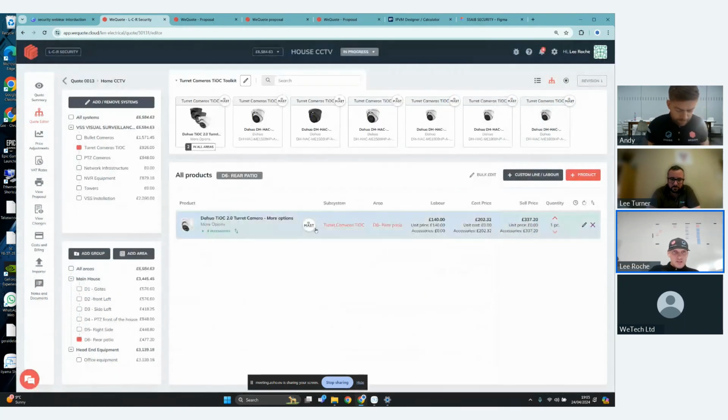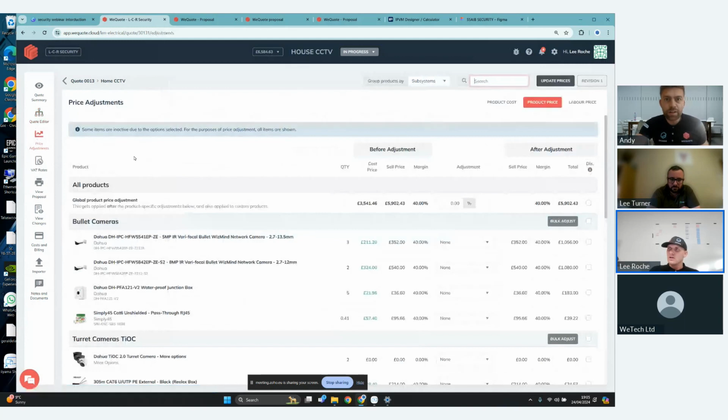So next bit then, you may need to go through the price adjustments, and this section here is where you will massage the figures over the line. So if you need to do a bit of a deal, or you need to give someone a drink, whatever is going on, this is the place to do it. This is the 1s and 2s when it comes to the pricing.